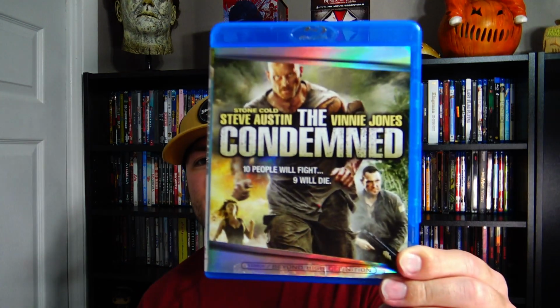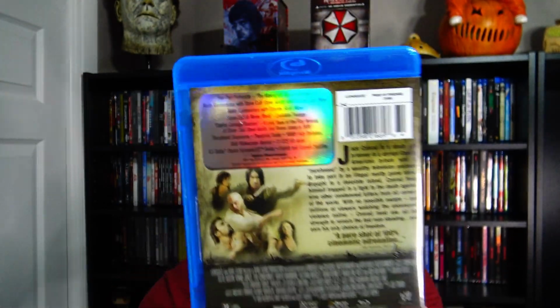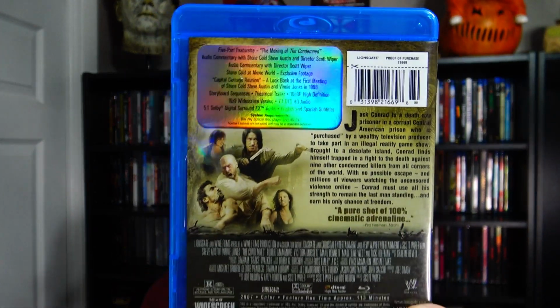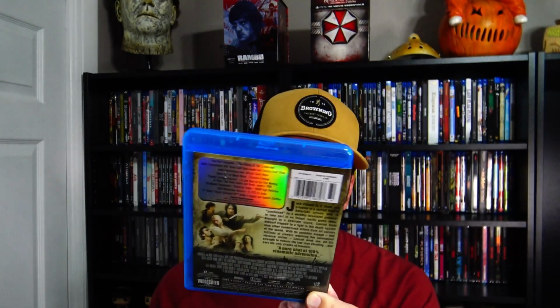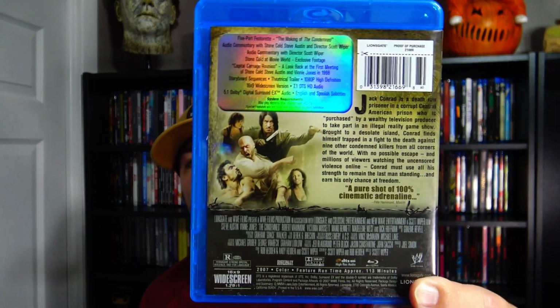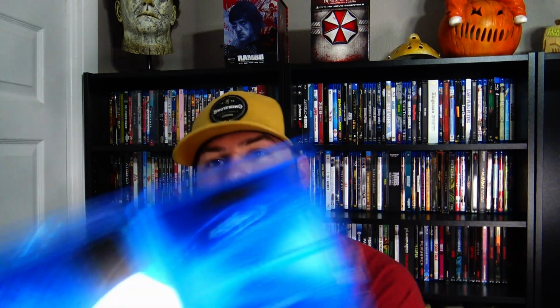Next up is going to be The Condemned with Stone Cold Steve Austin. So there's the front. Don't believe I've ever seen this. Vinnie Jones actually sounds familiar. There is the back. And there is the spine. There's the disc artwork. And we got some artwork on the inside. Well, not really, kind of on that side.